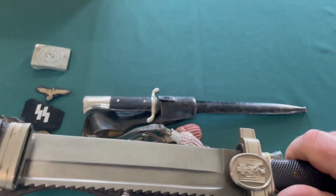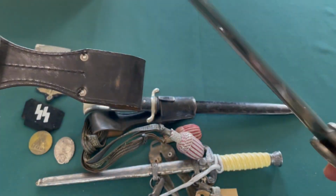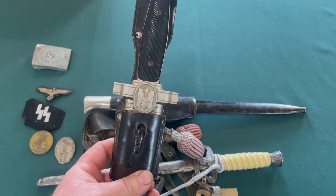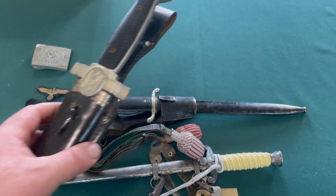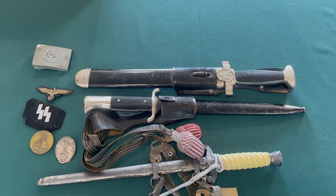And these are all items that have been donated by the families over the years. So it's really, really nice that we have these to show you, and it actually adds to the story of a territorial battalion.